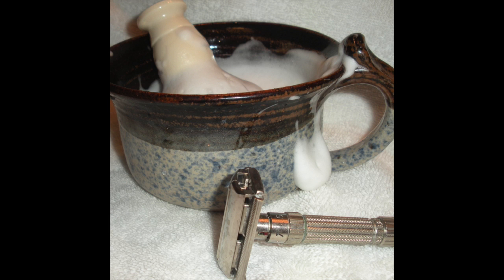Now, I really, really like my short comb. That's a fun razor. And again, it's one of those things where you sit back and you go, okay, I'm shaving with a razor that is 70 to 100 years old. Holy cow.